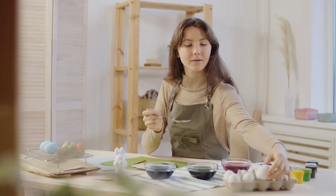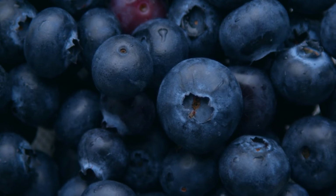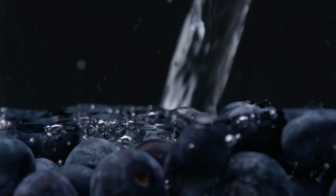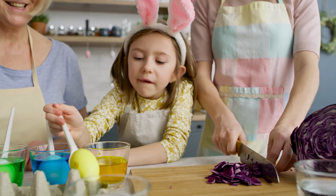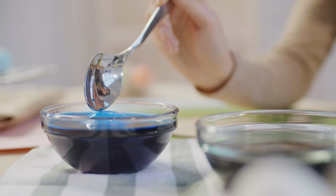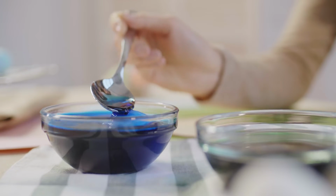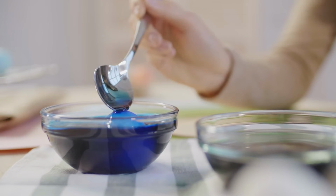For a bluish grey colour, you mash up about a cup of frozen blueberries in a cup of water. Allow the water to sit for some time at room temperature so it gets coloured before adding the eggs. For blue, cut the head of red cabbage into small chunks, add to it about 4 cups of boiling water and stir in 2 spoons of vinegar. Allow the mixture to cool, remove the cabbage pieces and soak your eggs.